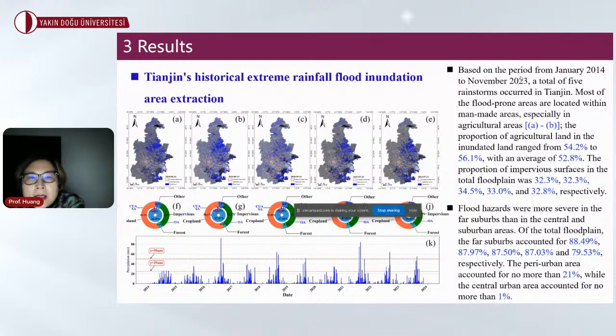And then for each pixel or each grid, we accumulate the time when the flooding occurs. Then we can get a frequency for each grid or each pixel, so we can see if this grid has a higher frequency of flooding. So this is the idea.